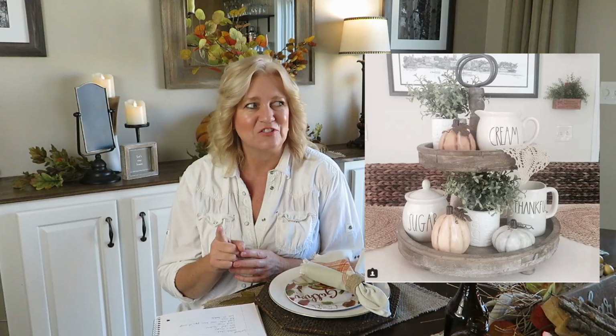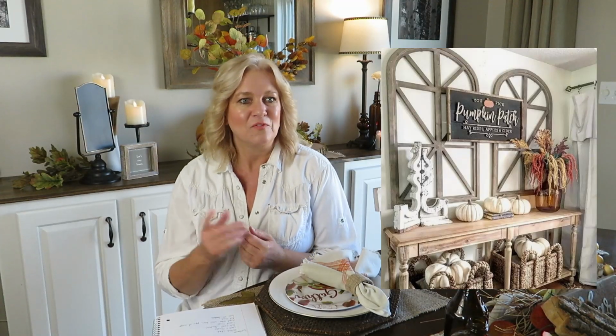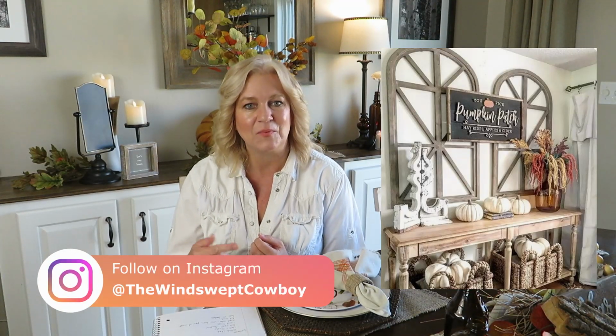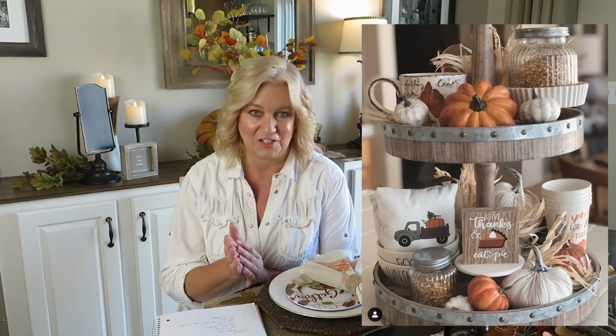And did I mention tiered trays? Because those are so huge right now. Everyone is into the tiered trays. I need to jump on that bandwagon. I don't have one, and so I need some help, guys. I am not an expert at tiered trays, but I think they're beautiful. So join me on Instagram and share with me your tiered trays, because I would love to see how you guys decorate your tiered trays.